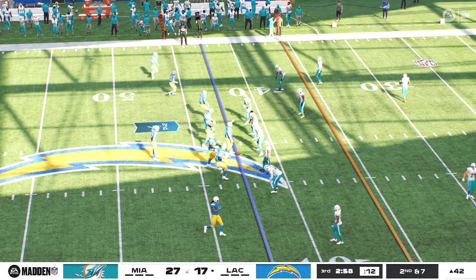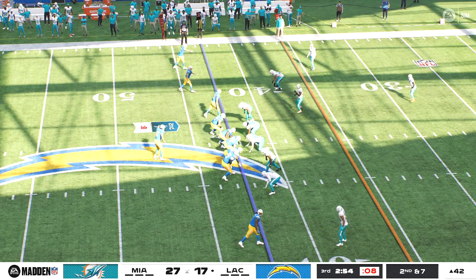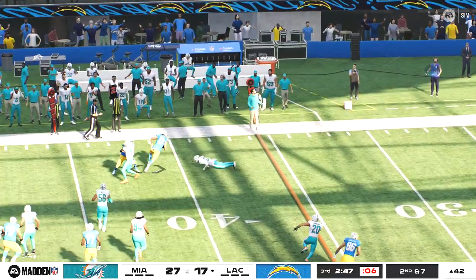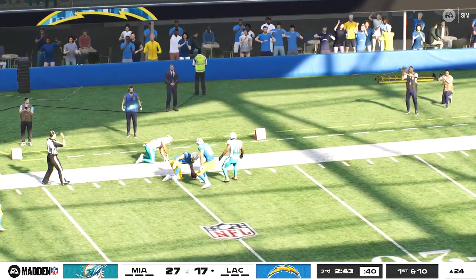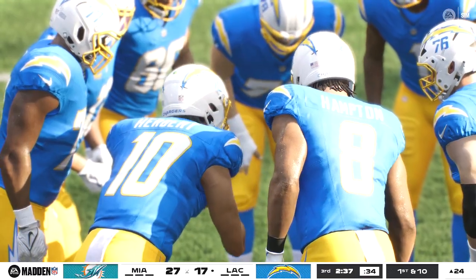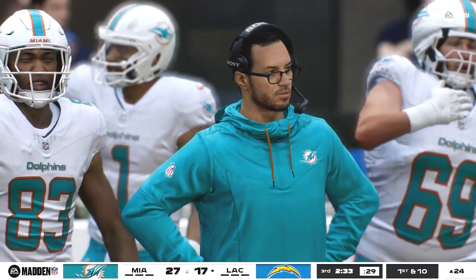From the 42-yard line, here's 2nd and 7. Herbert. That is left side and taken in by Allen. And they bring him down inside the 25-yard line. It's a gain of 18. 18 yards on the pickup there. And the Chargers have the first down. 1st and 10 at the 24-yard line.